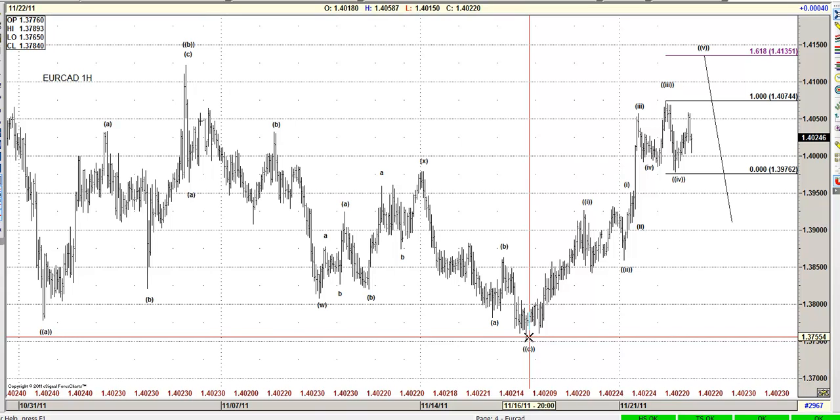And not only that, if you see a triangle taking place like it is taking place on the euro, if the triangle is the one in place, don't be afraid to fade the move out of the triangle. That's very important that you guys understand.